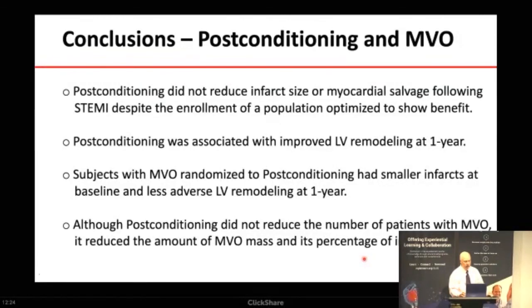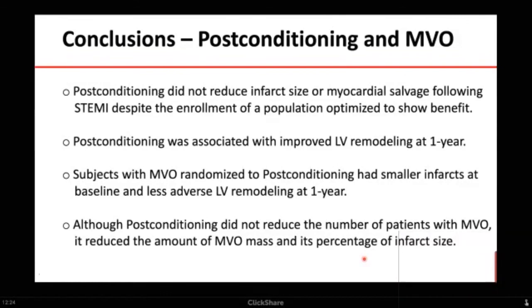So we concluded that although post-conditioning did not reduce infarct size or myocardial salvage following STEMI in an optimized enrollment patient, it was associated with improved LV remodeling at 1 year. And subjects with MVO randomized to post-conditioning had smaller infarcts at baseline and less adverse remodeling. So it had a delayed positive effect.